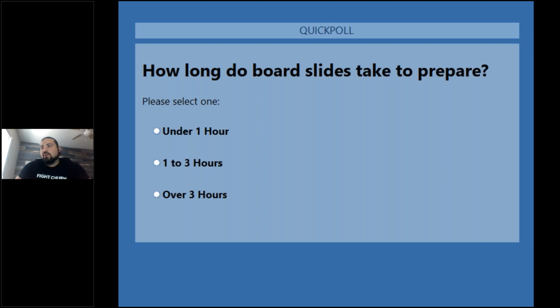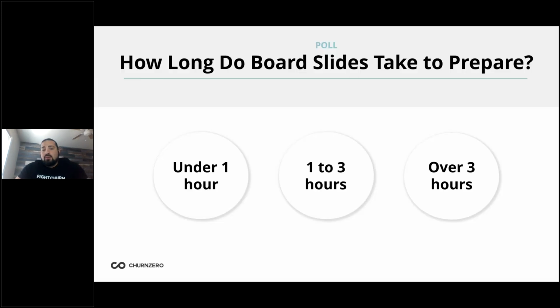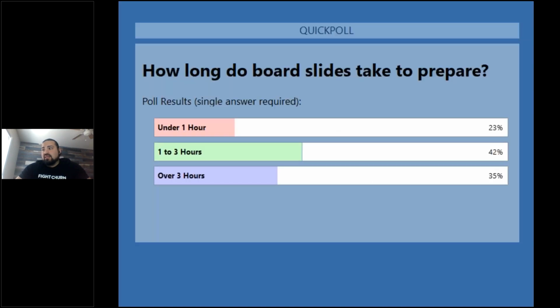Awesome, and we could stop it there. So 23% of those that report to the board said that they get it done in under an hour. You are the minority. 42% said that it's between 1 to 3 hours, and 35% said that it is over 3 hours. Not surprising, again, given the amount of data that customer success ultimately has to report on, over 3 hours is what I initially expected.